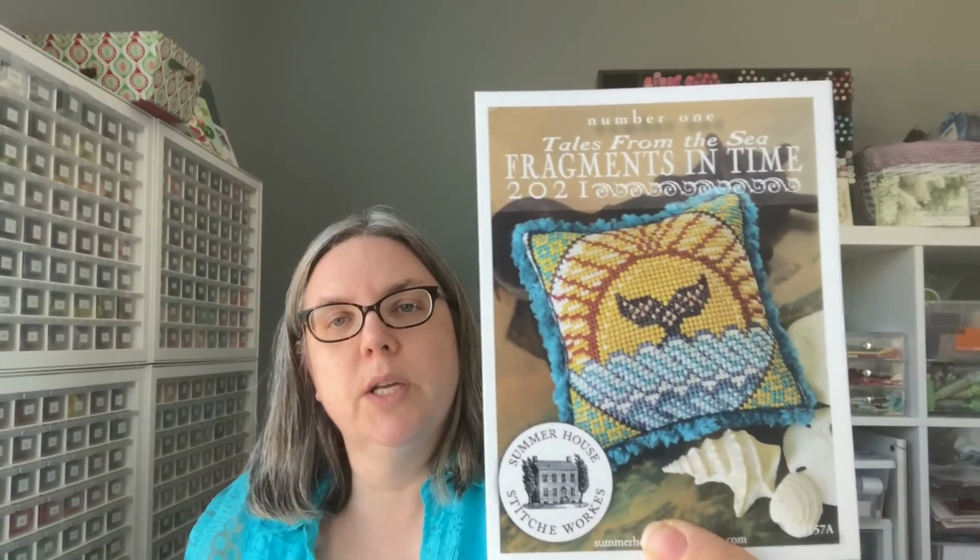All right, now this next one, as it stands, I'm not keeping this, but I'm not giving up on the pattern itself. I just think I'm going to cut it down, which is already small. So you're going to say, how much more are you going to cut it down? This is from Summer House Stitchworks. It was #1, Tales from the Sea, Fragments in Time, 2021.